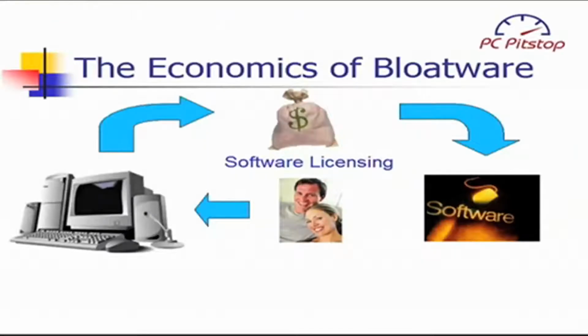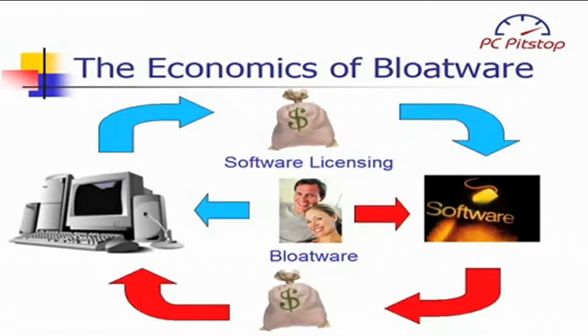What is bloatware? Typically, PC makers pay software writers a royalty for each PC pre-installed with the software. This is called software licensing. Bloatware turns the scheme on its ear. Now the software writers are paying the computer makers to place their software on the drive. Therefore, the more junk they put on our hard drives, the more money they make, and hence the name, bloatware.